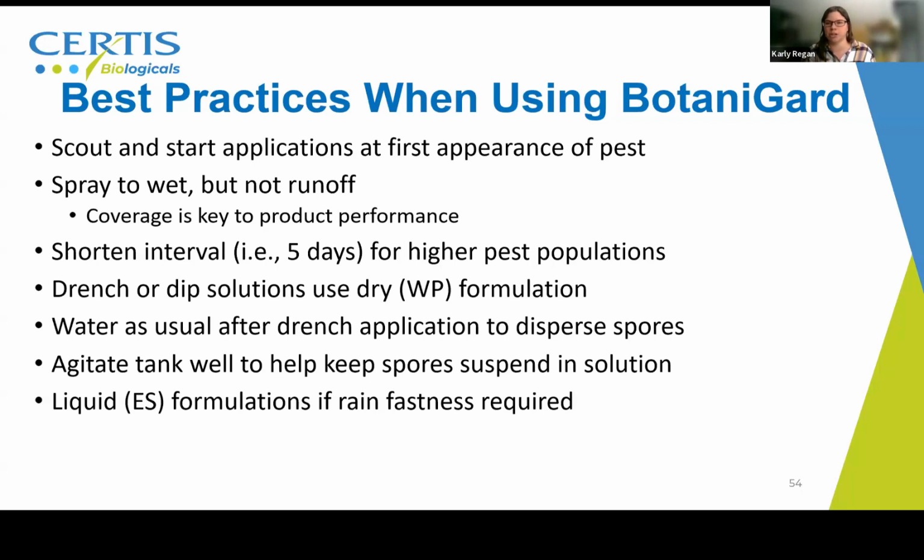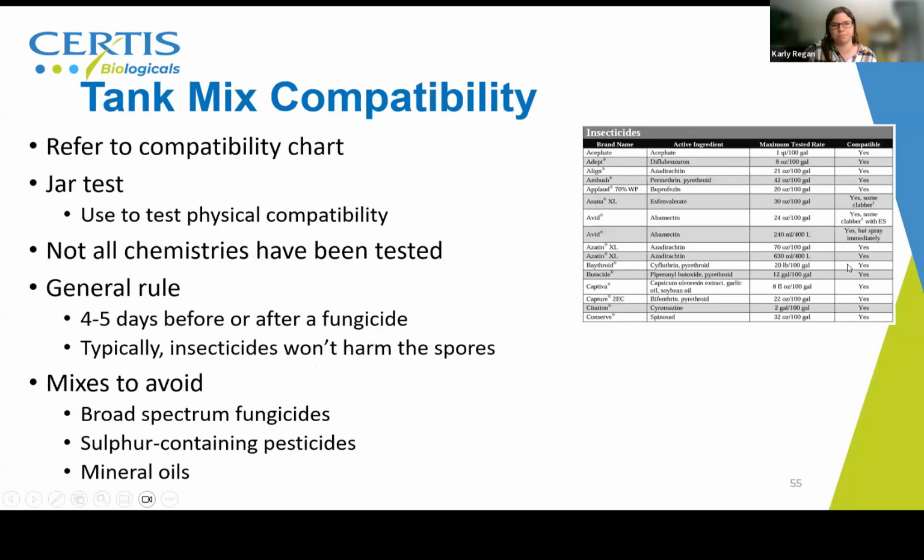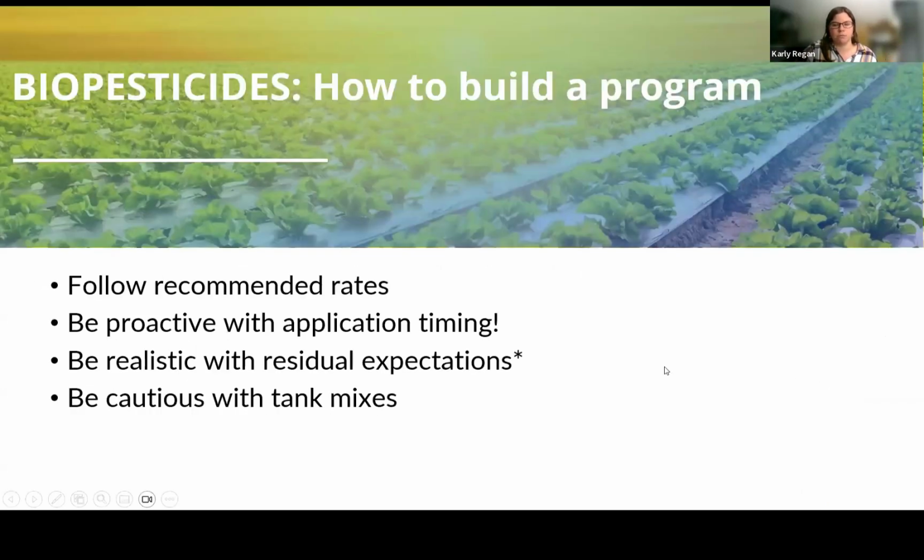You definitely want to make sure you're agitating your tank mixture. This is one where you want to help keep the spores suspended in solution. It does mix up nicely, but you want to make sure you're keeping that mixture agitated so the spores stay distributed through the solution as you're spraying it out.